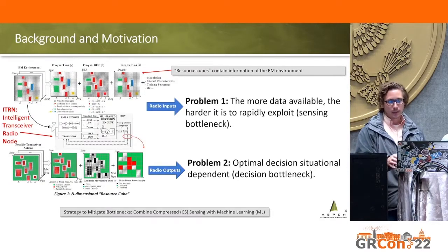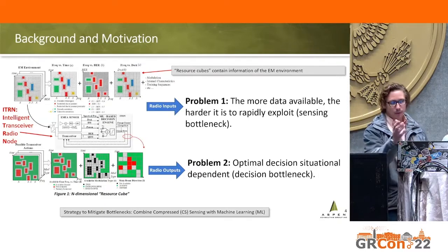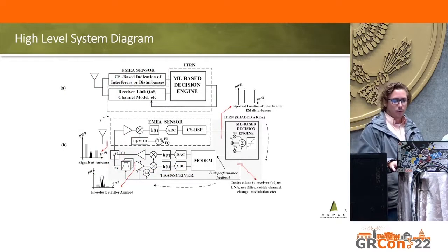So for the sensing problem, oh, I'm sorry, I'm getting ahead of myself. But the device that we propose is called the ITRN, the Intelligent Transceiver Radio Node, to sense and come up with the optimal decision to use. So this is just a broken out block diagram of it. It has a few parts. It consists of an EMEA sensor, which stands for EM Environment Aware Sensor. And then it has a transceiver that's communicating with an outstation and a machine learning based decision engine.